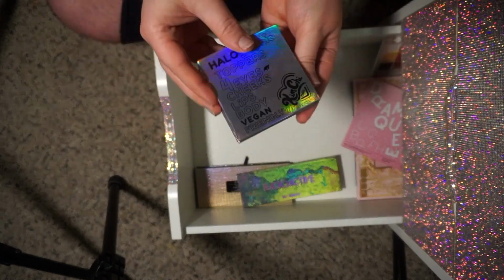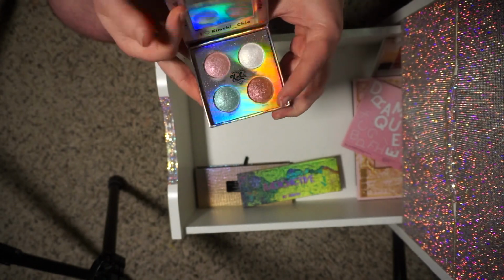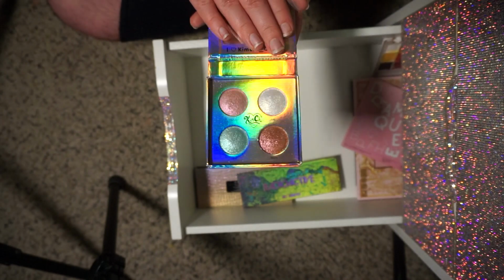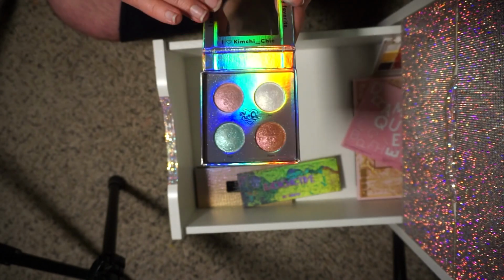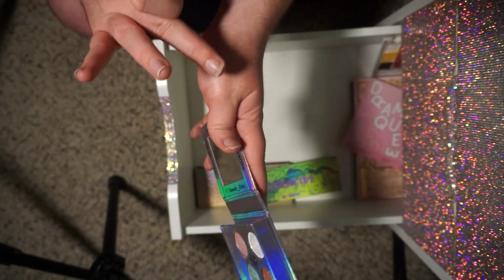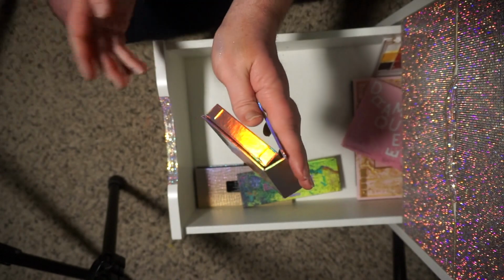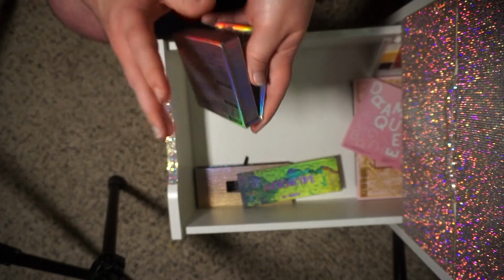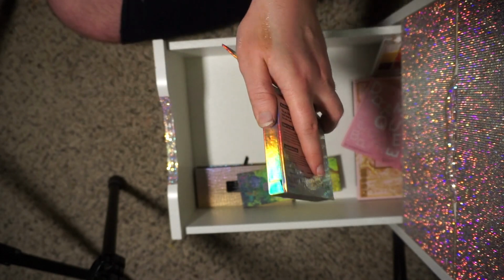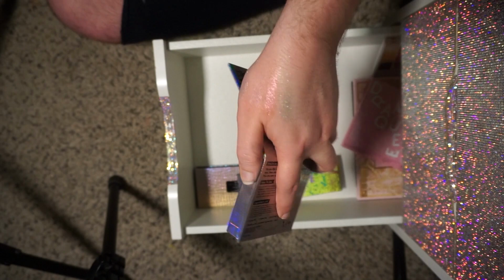This is the Kimchi Chic Beauty Calligraphic Toppers. And this is what these look like. They're topper shadows. These are all very beautiful, this beautiful baked formula. I like to use them as highlight toppers as opposed to on the eyes, because they're just pretty, especially this one. Ooh. These are all very pretty.